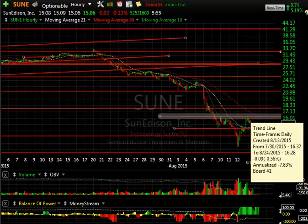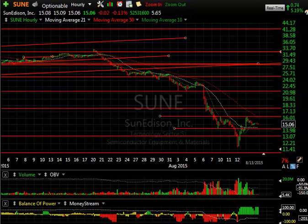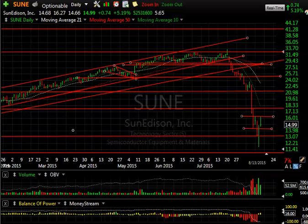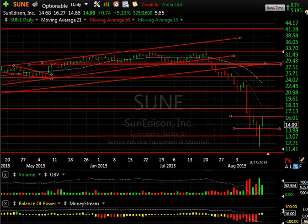You can see that big spike off the lows with pretty good volume. And the technicals have turned positive too on the 15-minute chart, on the hourly chart. The daily chart is showing good technicals and a slight turn, but not enough yet. However, I believe this is an important turning zone, and we shall see.